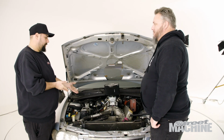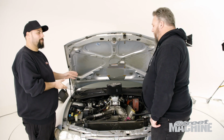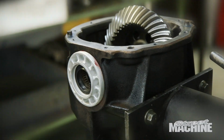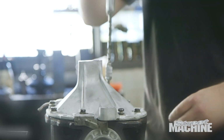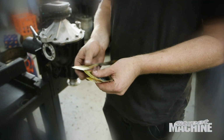Correct, because to make this, with a VT 5 litre, you need to spend more money elsewhere. So the diff, that was $500, and everyone's like, oh, how can you do a diff for $500? We had to trade in the other diff for that. That was a 308 limited slip as well. Correct. So yeah, it was worth good money. This one has gears and spool in it, so we had to swap that.